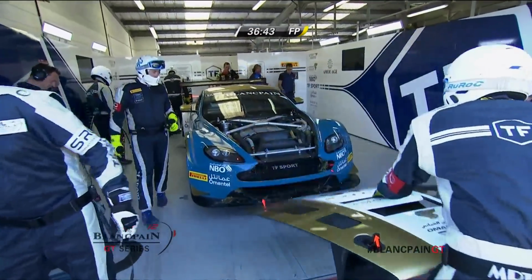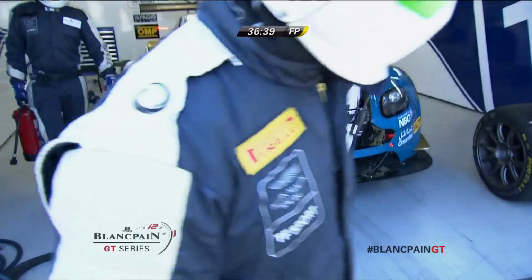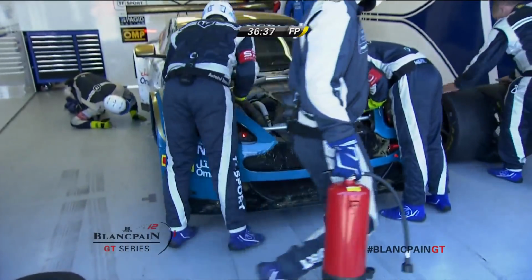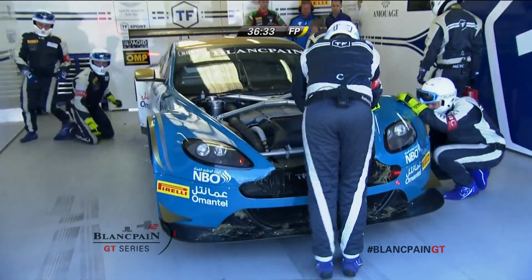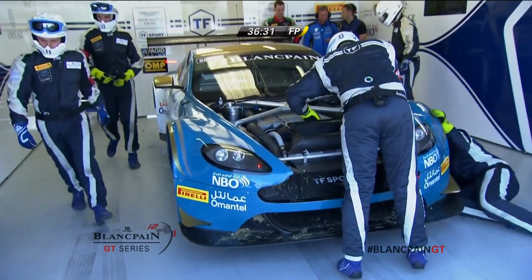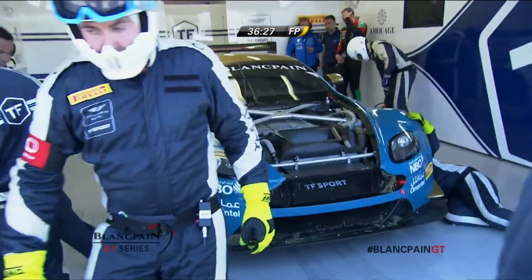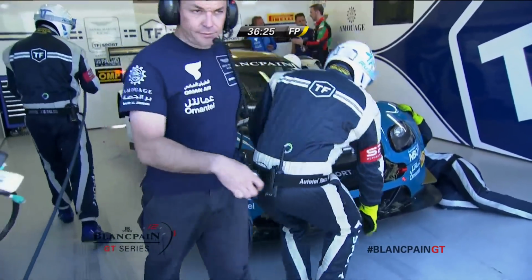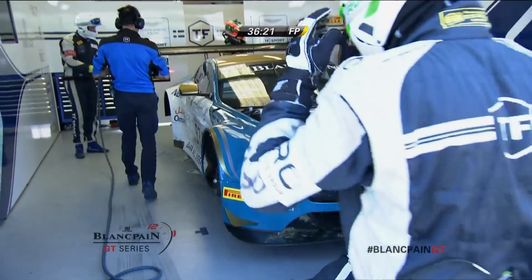And very briefly, here comes the bride. 4 minutes late. That's acceptable. So a little bit of a check over for the TF Sport team run by Tom Ferrier. That's a team that's been really going places in the past few years now, playing up in the World Endurance Championship as well. So I mean, the grass currently is pretty manicured around Silverstone. It's amazing that you can get as much.